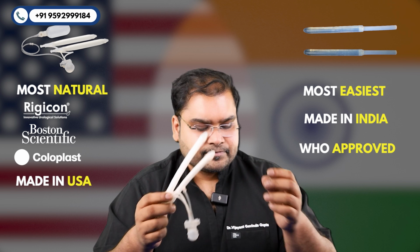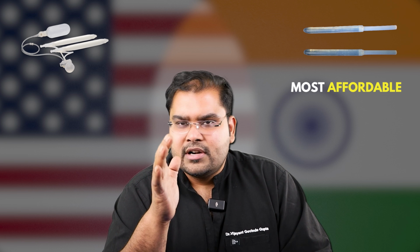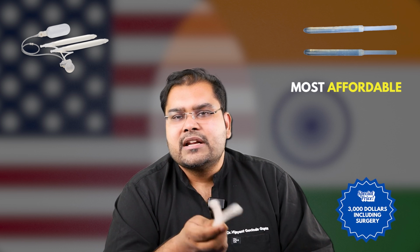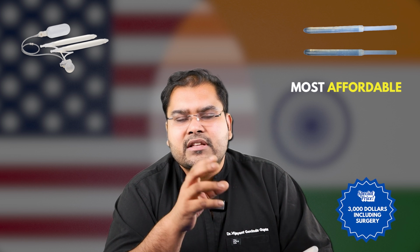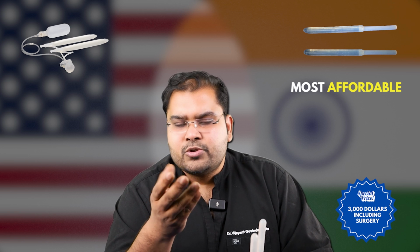Cost-wise, the Indian implant is the most affordable solution to restore erections anywhere in the world. So for $3,000, including the surgery price, the patients can restore their erections. So a lot of patients with affordability issues choose this implant for long-term usage.